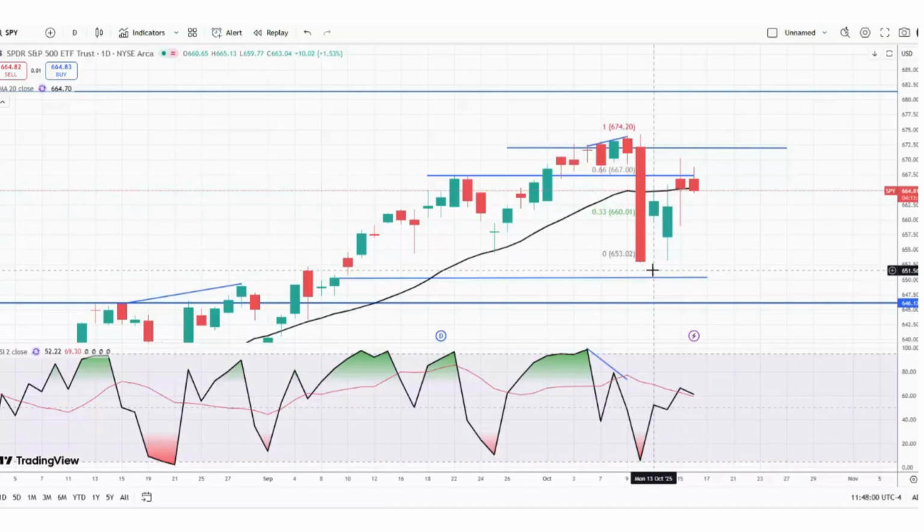So let's look at some of the positives and some of the negatives. Some of the positives, we have retraced about 66% of that down move back to the upside. But this is my line in the sand here. I need to see the market close back above this level here, the line that I've drawn. That's that 66% retracement level. I need to see the market close back above. That has not happened yet.